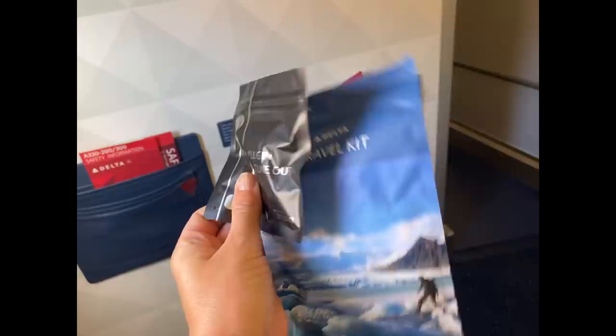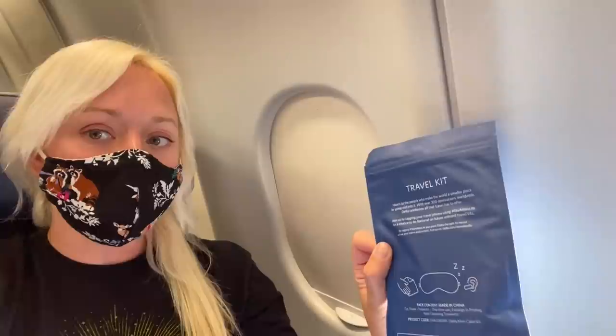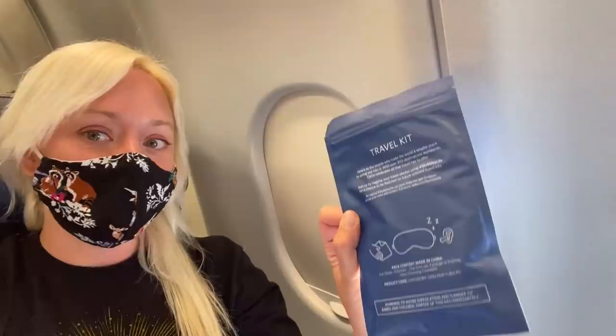They just handed out travel kits, and this includes a cleaning cloth, an eye mask for sleeping, and earplugs. And then also there are plug-in earbuds to use for their internal speaker system. I also have brand new AirPods that I just got that I'll... Actually, I need to pull them out of my bag so I can use them for my phone. I'm doing this one-handed.